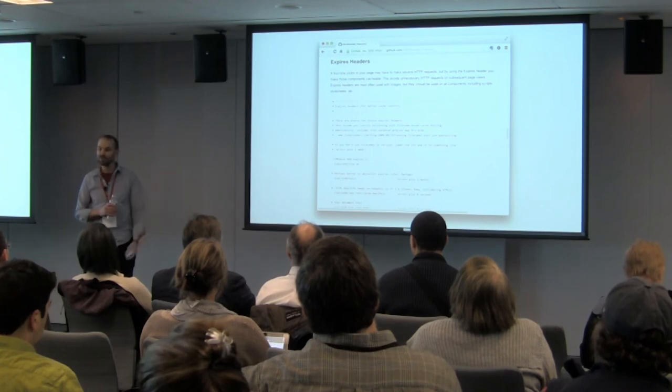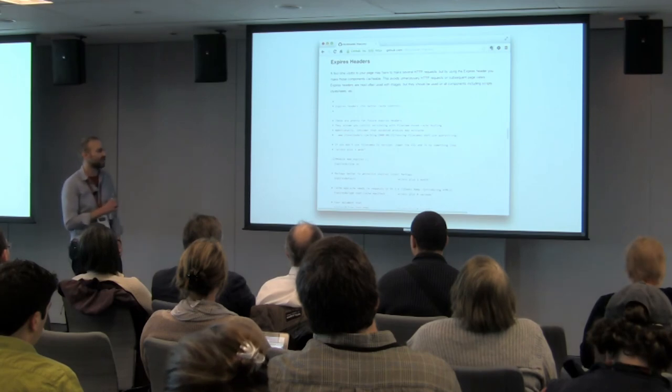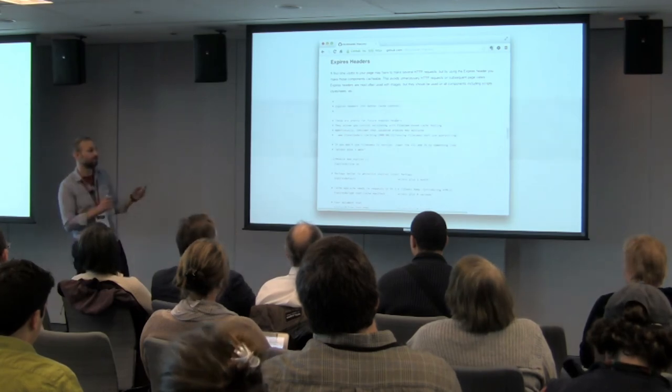And there's some really great instructions on how to do that on GitHub as well. Again, borrowed from HTML5 boilerplate. And when I say borrowed, I mean shamelessly stolen.